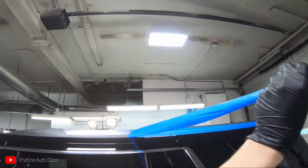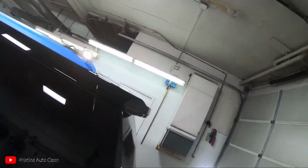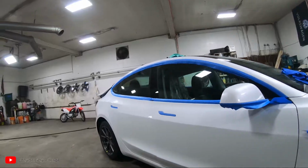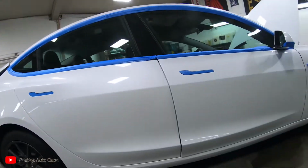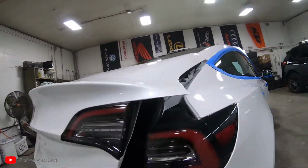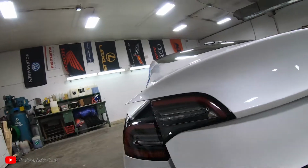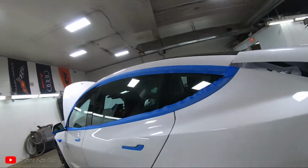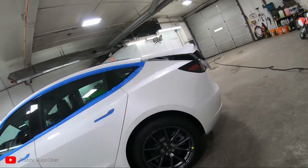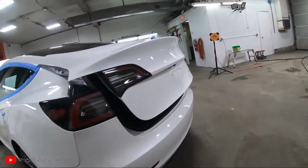And we're going to move on to the Tesla and just keep the ball rolling for today. First step, we're gonna panel wipe out all our jambs. We're gonna ceramic those. And then we'll panel wipe the rest of the vehicle and we will coat the exterior, and then we'll move on to the wheels. I mean, just the way I do it.